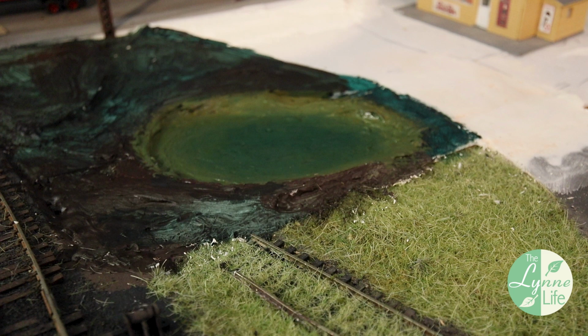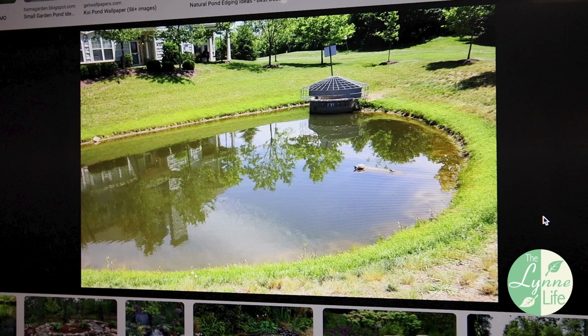Well, you get a better idea now of the color that I want to use. It gets darker green in the center because small ponds usually are very greenish, almost like an olive green color because of the vegetation and stuff like that that might be in it. But I do my research. You can see here on the computer, I research small ponds and get an idea of the color and what it should look like.